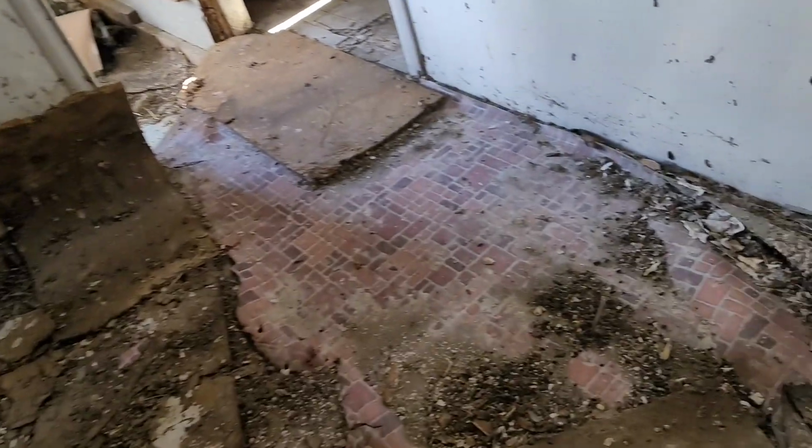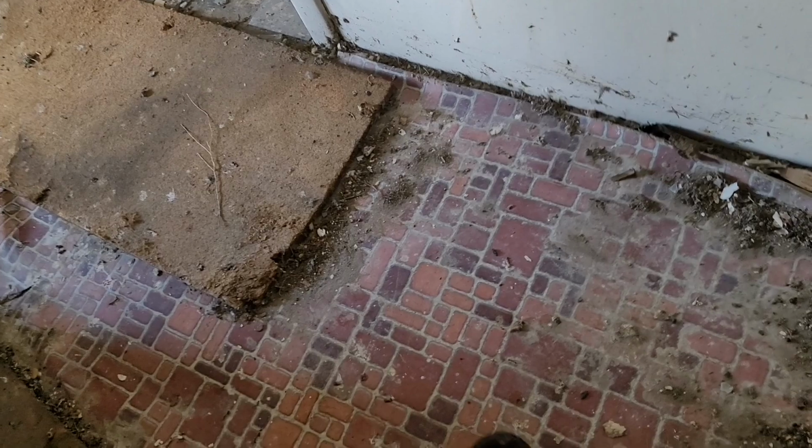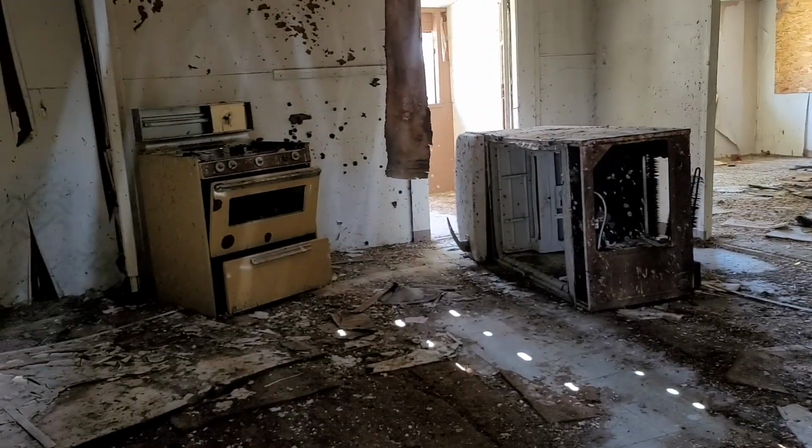Yeah, whatever this main room is, it was covered in this. This looks like high traffic area linoleum like you would use in a kitchen, but, well, the kitchen was this room that we first came into, right? I mean, you would think.